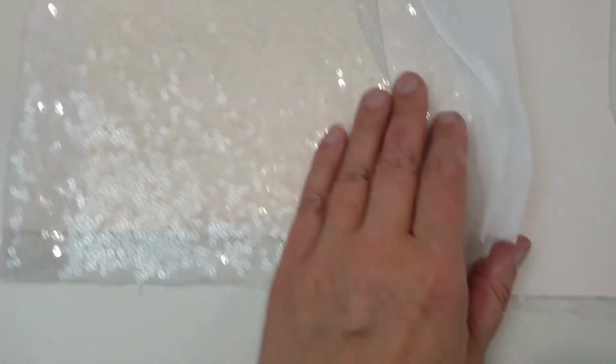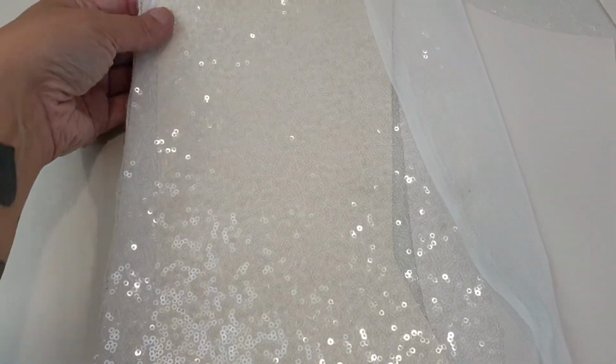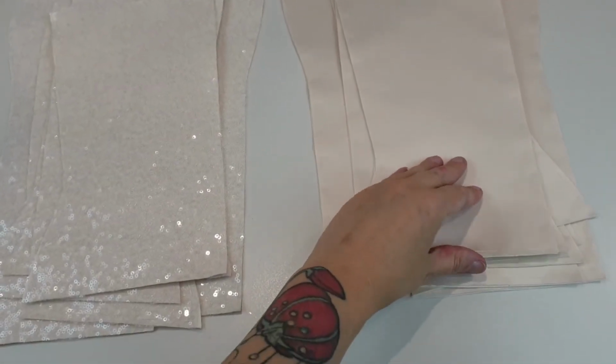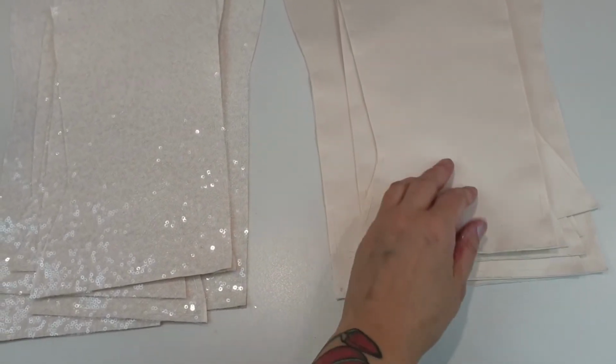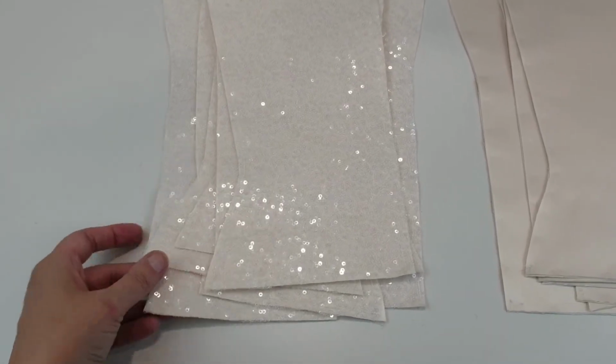Look how beautiful it looks. Look how sparkly it is. Oh my God, it's going to look so beautiful. I finished cutting both layers out. So this is my lining with the double calico on it. And this is my outside layer with the beautiful sparkly sequins on it.